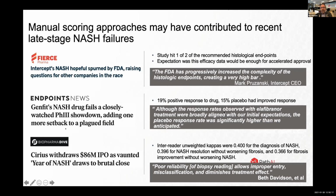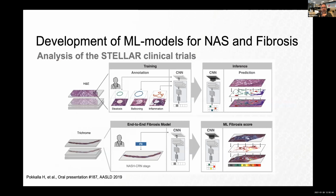Here's another quote: although the response rates observed with this treatment were broadly aligned with our expectations, the placebo response rate was significant. So large response rates in placebo are a problem, probably because of this interreader variability issue. And here are the interreader unweighted kappas of 0.4 and 0.3 for NAS resolution without worsening, and 0.3 for fibrosis. So poor reliability of the biopsy allowed for improper entry into the study and misclassification of the treatment effect. These are really big problems.